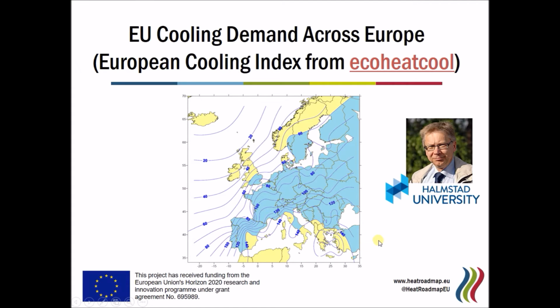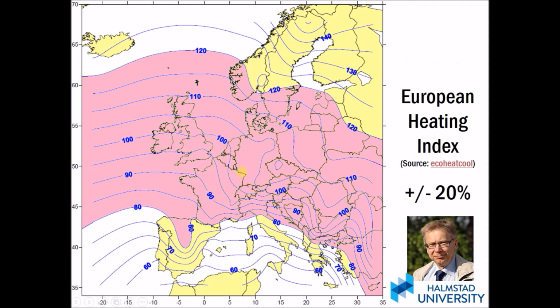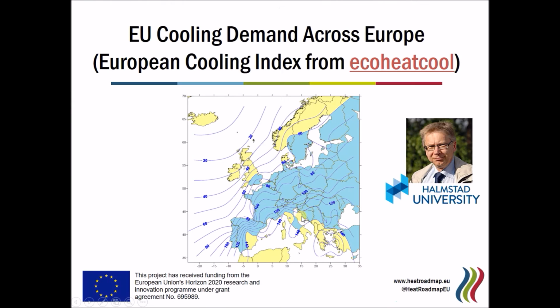So this shows you how the need for heating across Europe is much more similar than the need for cooling. In other words, towards the more northern parts of Europe, there's practically no need for cooling, whereas even in the most southern parts of Europe, there is a need for quite a lot of heating.